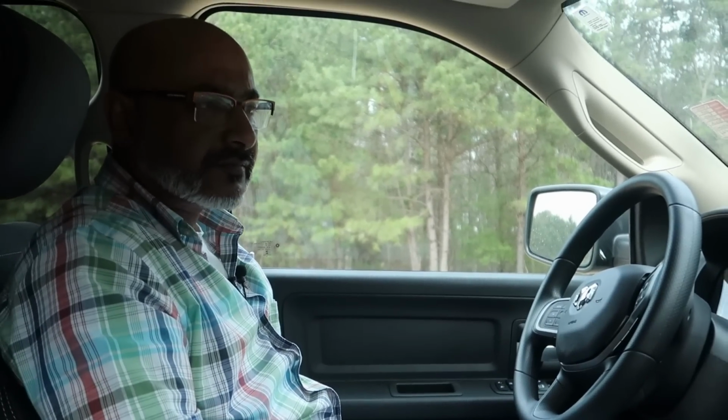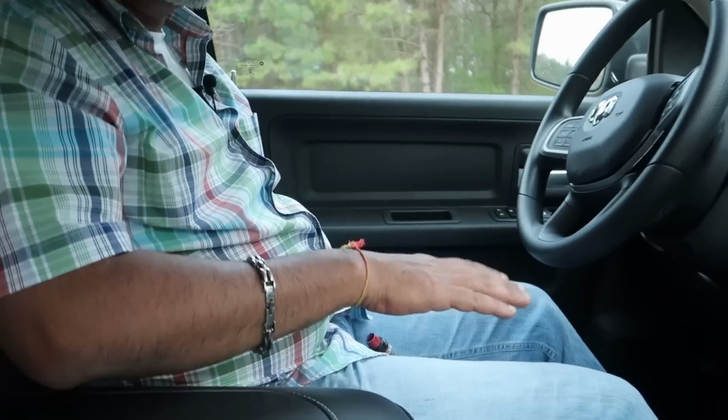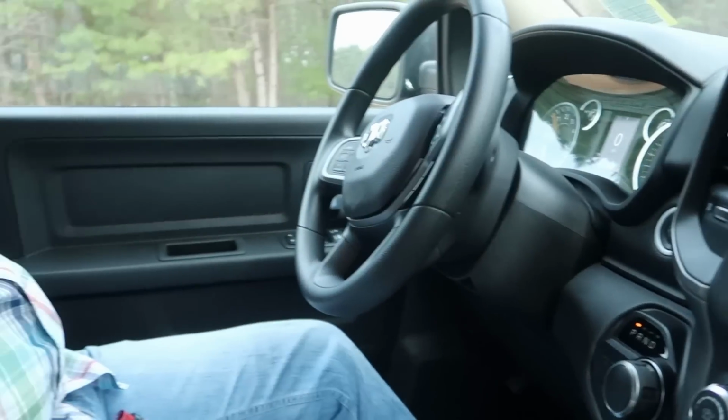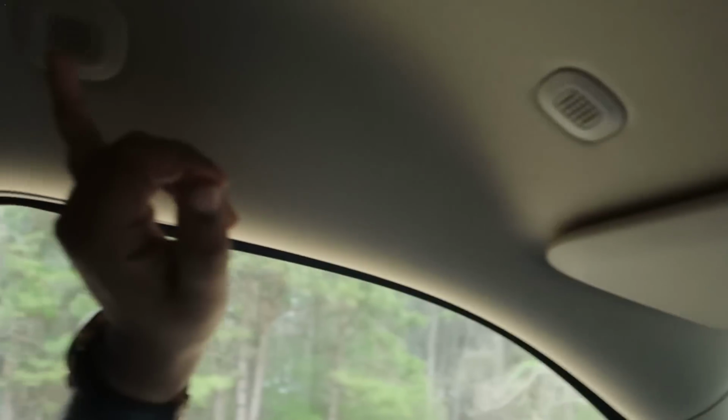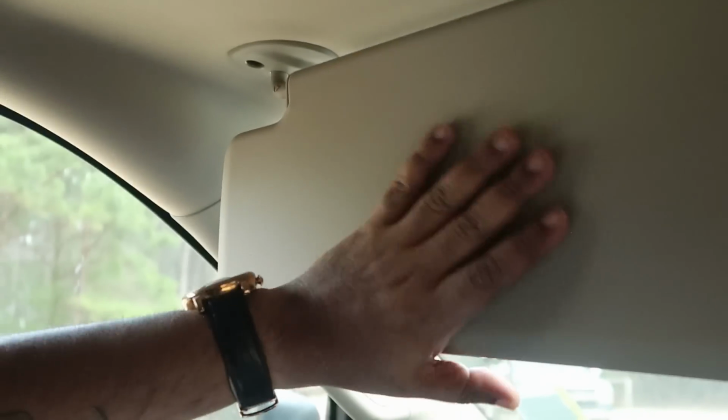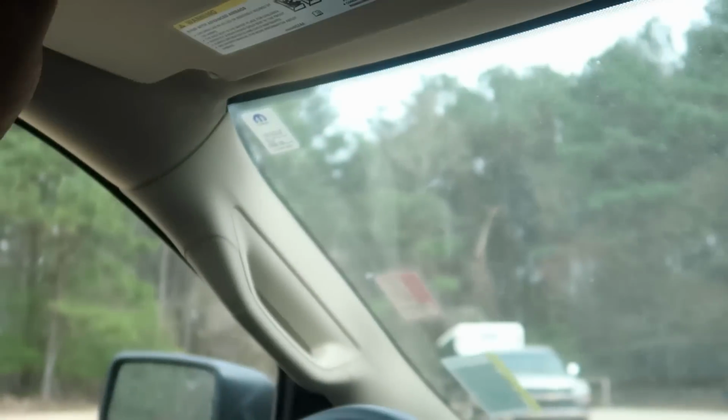And of course manual adjustment for the seat, and no height adjustment because it's the base trim level. Here you have your microphones for your Bluetooth, and these are your tweeters, part of the sound system. And basic, guys, basic.